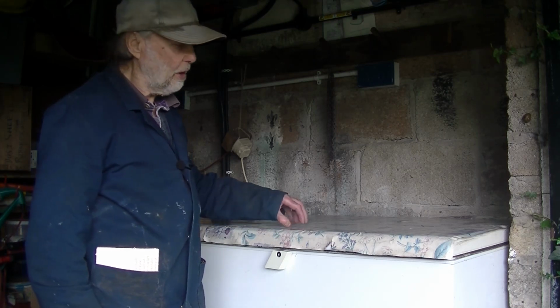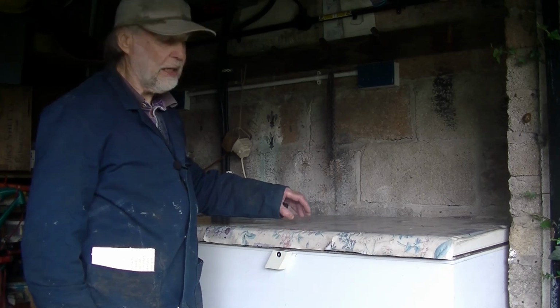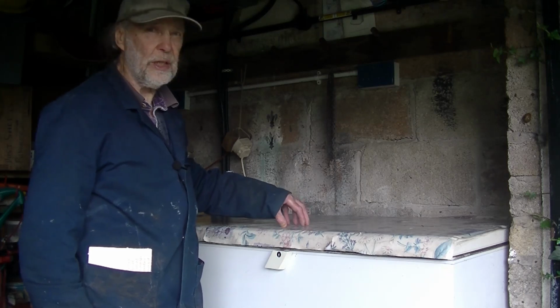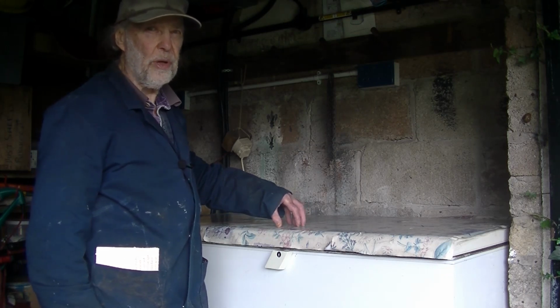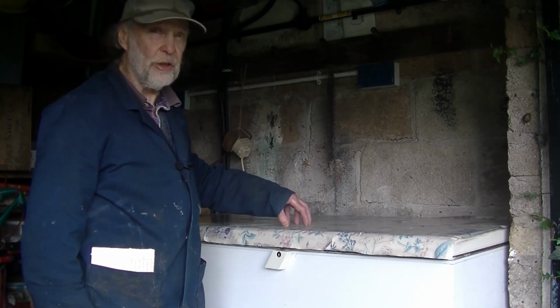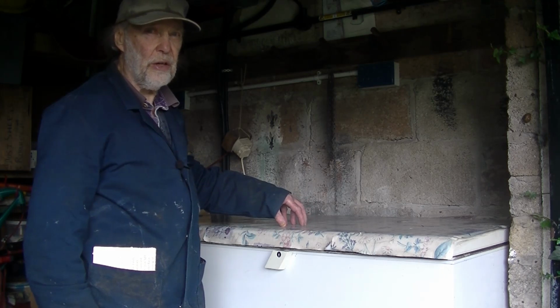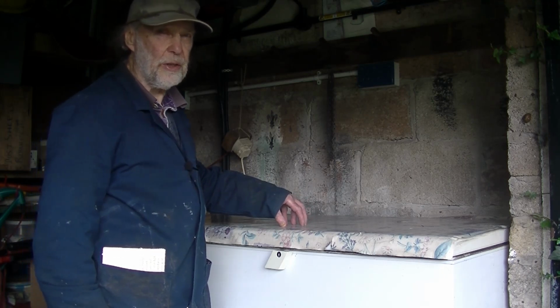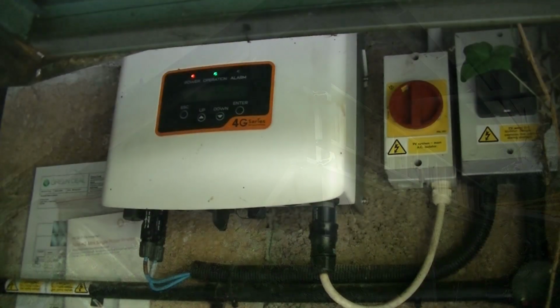This one also has one other plus to it, and it's an important point that we need to understand when understanding how renewable energy can be used. This one is actually running at the moment. It is running directly off our own solar panels, the photovoltaic panels, which are connected to the grid.